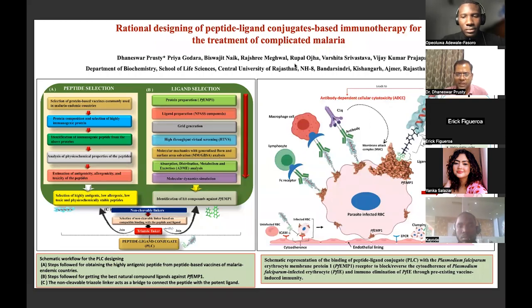The best thing about this therapy is that it is a retargeted therapy and will only target the infected RBC, with a minimum chance of drug resistance. And the third is that it is an innovative way to treat complicated malaria. Thank you very much.